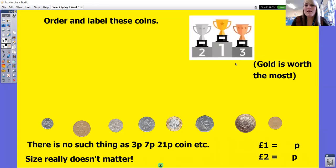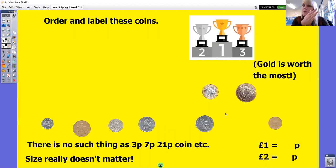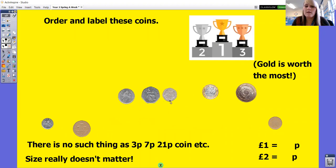Miss Vaughan uses the analogy of trophies to remember what order the coins go in. If you win a race, you come first and you get a gold medal. So the gold coins are worth the most. And I pop them at the end because we go from least value to most valuable. So the gold coins come first. If you come second in the race, you will get a silver medal. So then the silver coins will go next. And we need to make sure that they are in the right order.